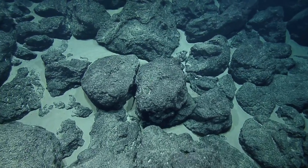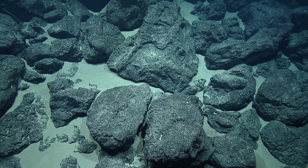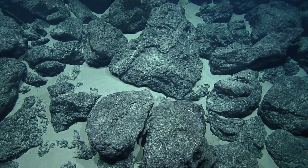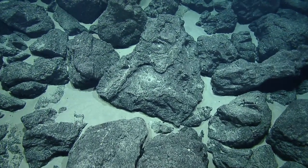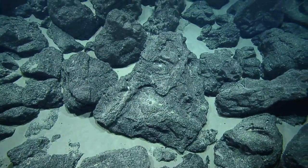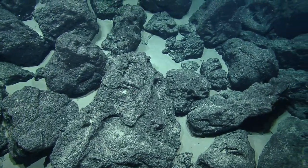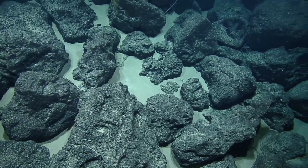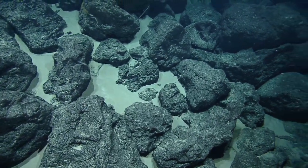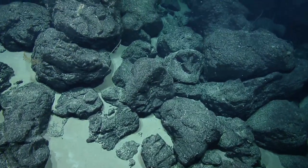Some large chunks of pillow and lava tubes here, kind of near the top of the scarp area. What does it mean to be a scarp? It's just a steep slope. It's probably underneath here, but I think all these blocks kind of fell down after that mass wasting event, where the ice cream scoop went through.